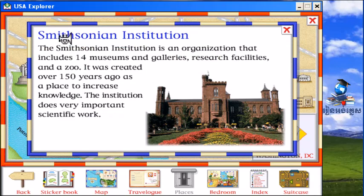Smithsonian Institution. The Smithsonian Institution is an organization that includes 14 museums and galleries, research facilities, and a zoo. It was created over 150 years ago as a place to increase knowledge. The institution does very important scientific work.